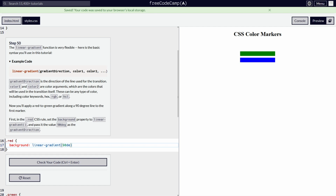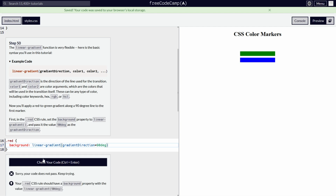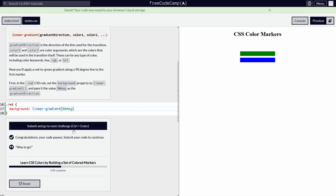90 degrees, gradient direction equals 90 degrees. Let's see if that works. No. Maybe set background property to linear. Maybe just like that. Okay. Yeah, that automatically knows.